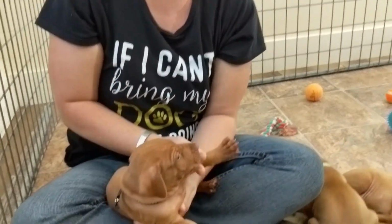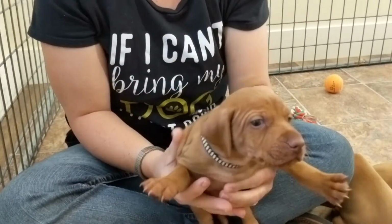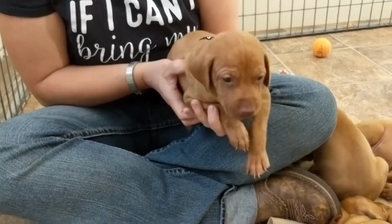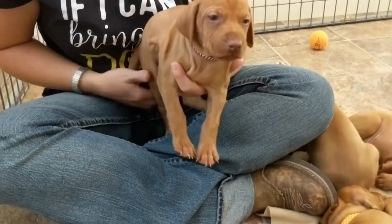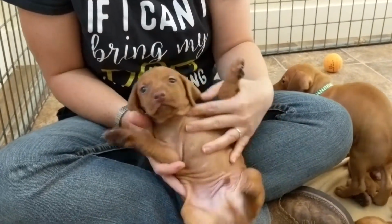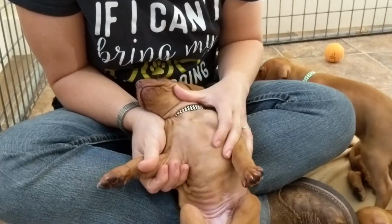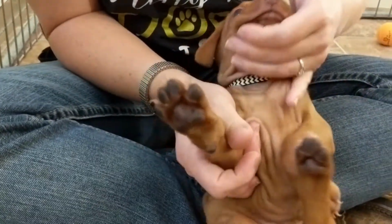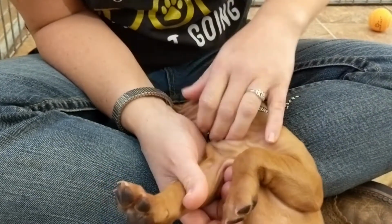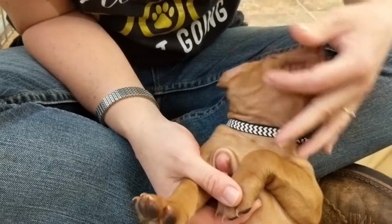So he's one of the bigger ones for Meadows' litter, but that'll still probably put him smaller than Sage or Willow's, kind of middle, somewhere in between, like we were saying. And we will roll him back and show you his markings. So if we look at his chest, I'm not really seeing anything there. Let's look at his throat. Hold still, buddy, I'm trying to see. I'm not seeing anything in the throat.